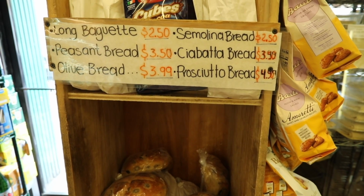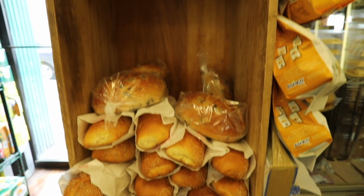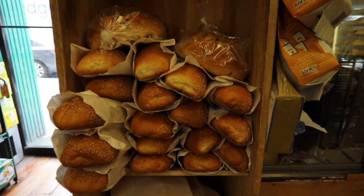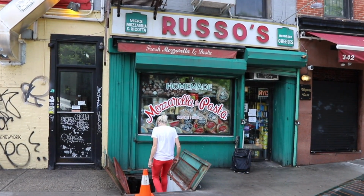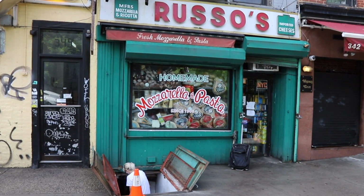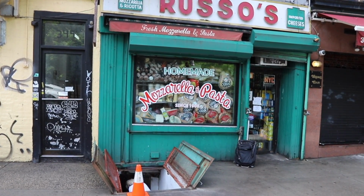They sell fresh bread made by a local bakery if you want to make your own sandwiches with some of their fresh cuts of cured meat. But we're going to have them prepare a sandwich for us and even go down to the basement to watch the longtime manager, Jimmy, make their iconic homemade mozzarella.